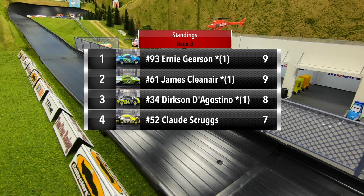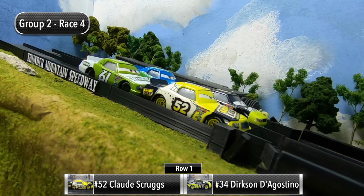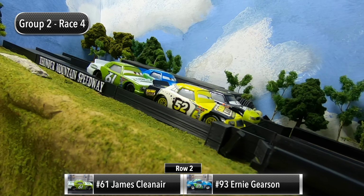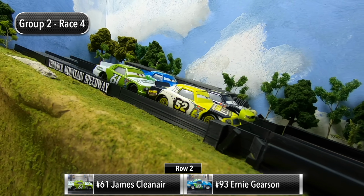And he ties Ernie Gearson in points 3 races in. Gearson and Clean Air tied with 9. D'Agostino just 1 point behind with 8. And then Scruggs has 7. So everybody is in this 3 races in. For the final race, Claude Scruggs and Dirksen D'Agostino will start in row 1. And then James Clean Air and Ernie Gearson starting in row 2.